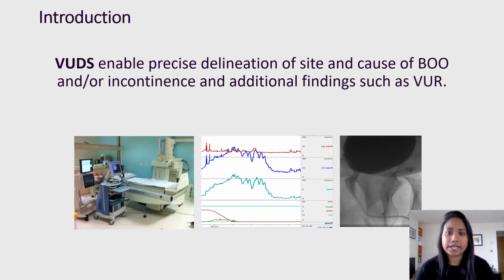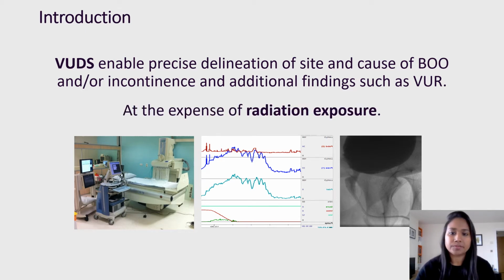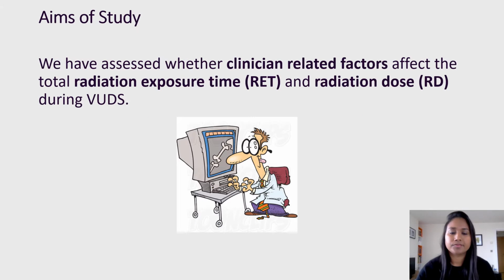Video urodynamics enable more precise delineation of site and cause of bladder outlet obstruction and/or incontinence, as well as additional findings such as vesico-ureteric reflux, but this is at the expense of radiation exposure. We have assessed whether clinician-related factors affect the total radiation exposure time and the actual radiation dose during video urodynamics. The radiation exposure time is an operator-controlled component that affects total radiation dose.